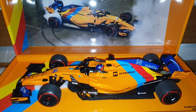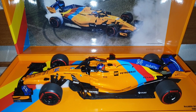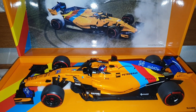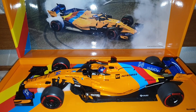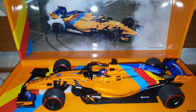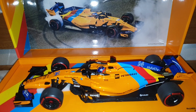Hi everyone, I wanted to share with you a model that I've just recently bought from CK Modelcars in Germany. It's Alonso's last race in 2018 before he had a short retirement. So it's the McLaren and it's the race at Abu Dhabi. It's the McLaren MCL33 and it's actually dubbed "almost last race" on the box by Minichamps, which is quite funny.